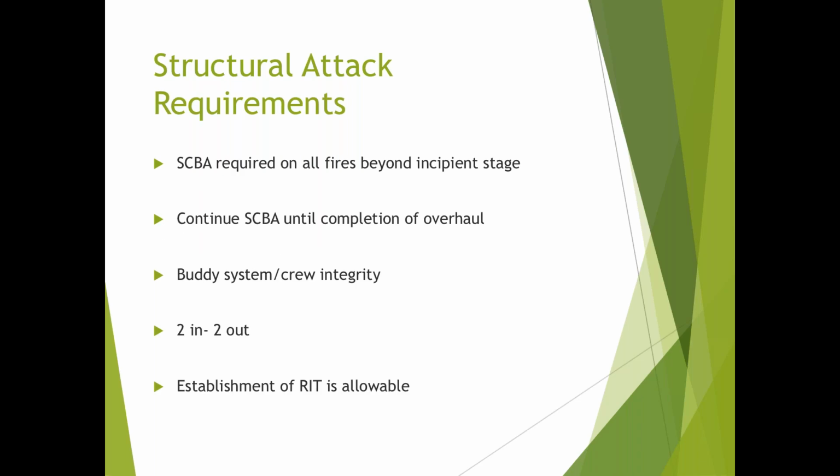That is it. As far as structural attack requirements, remember an SCBA is required at all fires beyond the incipient stage. Continue SCBA until completion of overhaul. We're using the buddy system, and remember crew integrity, 2 in, 2 out. Establishment of a RIT is allowable. So remember you need to have a RIC or RIT available on building fires.